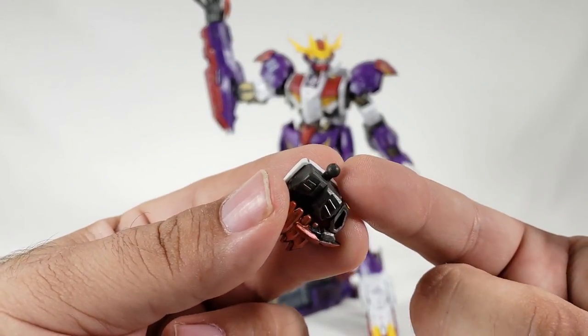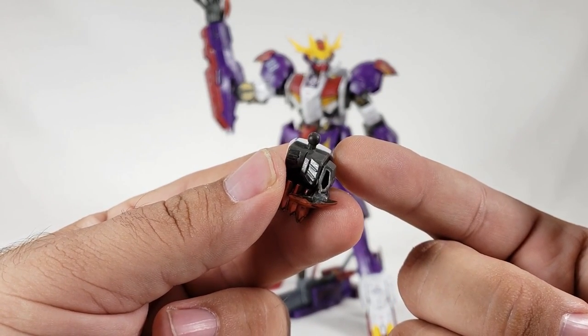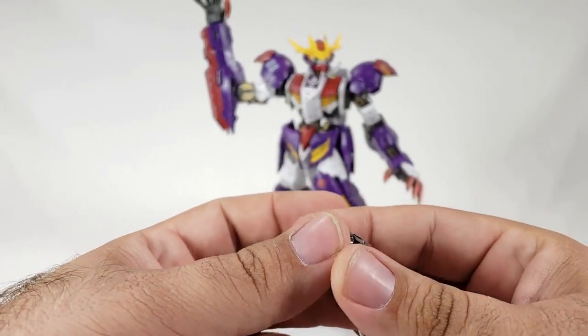The wrist pegs are tiny. Yeah. Wow. That's smaller than the Lupus's hands, if I remember correctly. Wow. That's crazy.